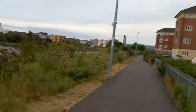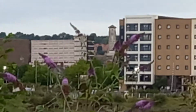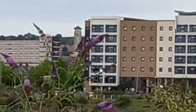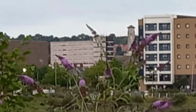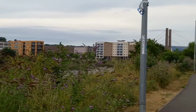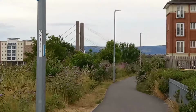Now if I just stop here and zoom in, you can just about make out the Civic Centre through the gap there. And on the right you have the campus buildings for the students. On the left is the large car park at Hill Street. And as we pan around, the new apartment blocks. Up on top of the hill there you see St Woolos and the chimney of St Woolos Hospital. So St Woolos is the Cathedral of Newport. And as I pan around to the right, you can see two of the four posts of the George Street Bridge, which we'll see in a moment.